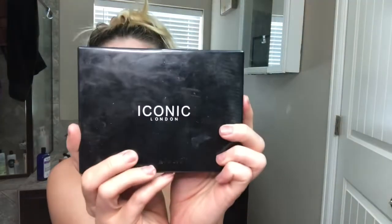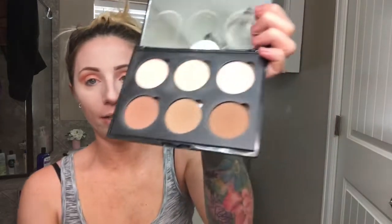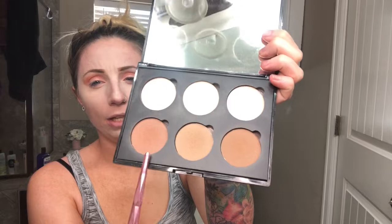Okay, so let's get back into it. Iconic multi-use powder contouring set. I got this from Morphe, and we are going to use my little contour brush. Once again, little Jeffree Star. They have 3 different colors down here. They have a correcting, contouring, and one that darkens. I think we're just gonna go straight into some contouring.